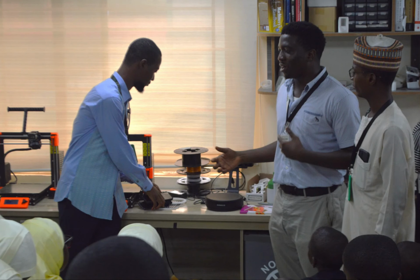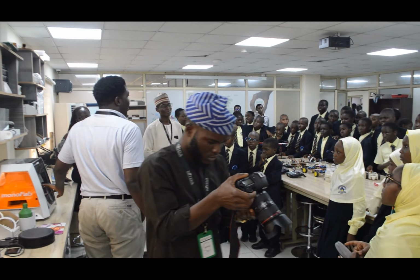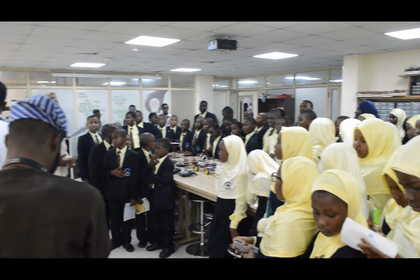Then, after washing it, dry it with our second board dryer. Then, after drying it, we cut it depending on the size. It's called the milling machine. The milling machine. M-I-L-L-I-N-G.